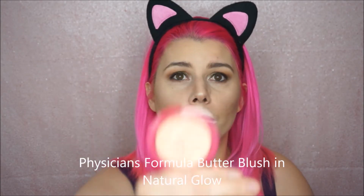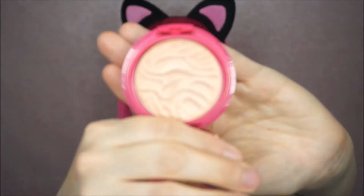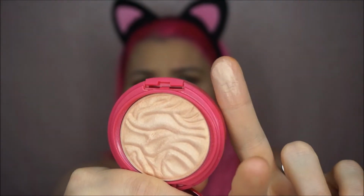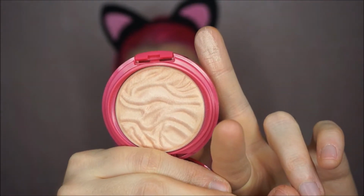So the next one is from Physicians Formula, and this is the new Butter Blush in Natural Glow. It's a really pretty color, a really pretty rose gold, very light color. And as you can see, it's pretty much a highlight. It's definitely not a blush. I can't see it showing up as a blush on many people, but I totally use this. I love this. It's the great formula that the original Butter Bronzer has.